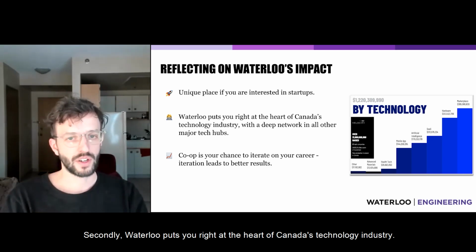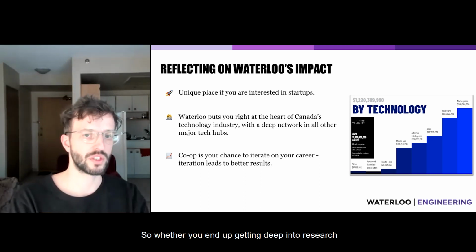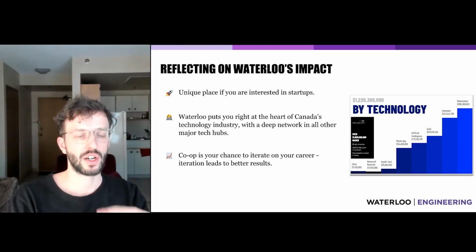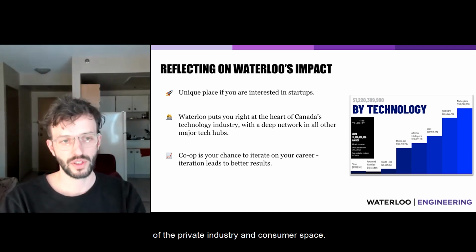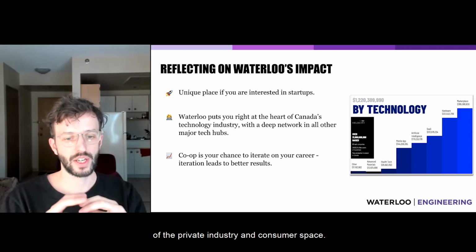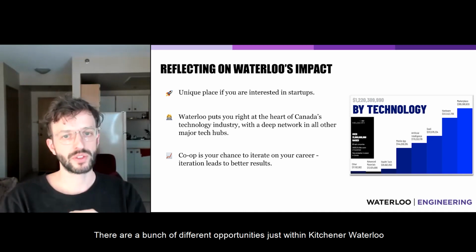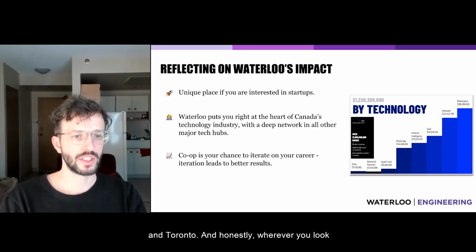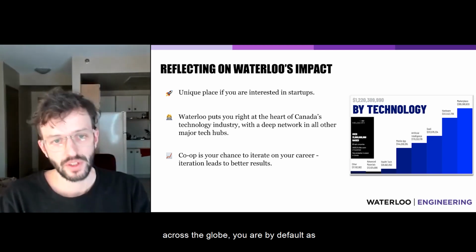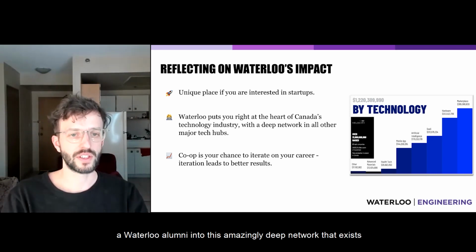Secondly, Waterloo puts you right at the heart of Canada's technology industry. So whether you end up getting deep into research in nanotechnology, or start to think about how you can apply nanotechnology in more of the private industry and consumer space, there are a bunch of different opportunities just within Kitchener-Waterloo and Toronto. And honestly, wherever you look across the globe, you are, by default, as a Waterloo alumni, in this amazingly deep network that exists everywhere.